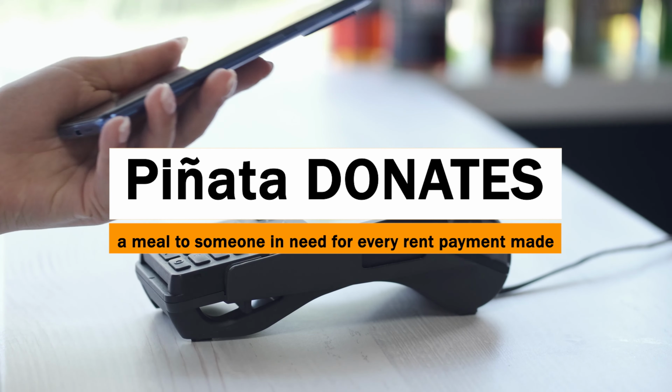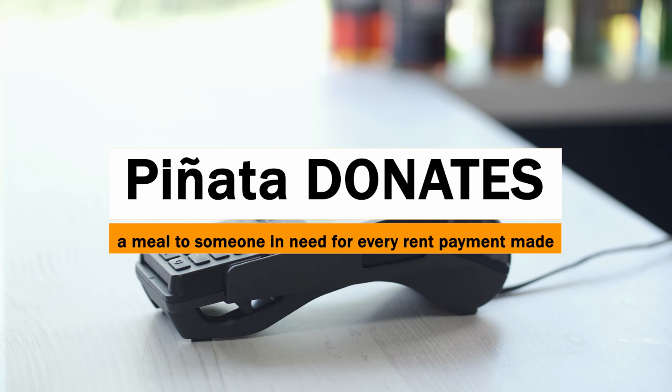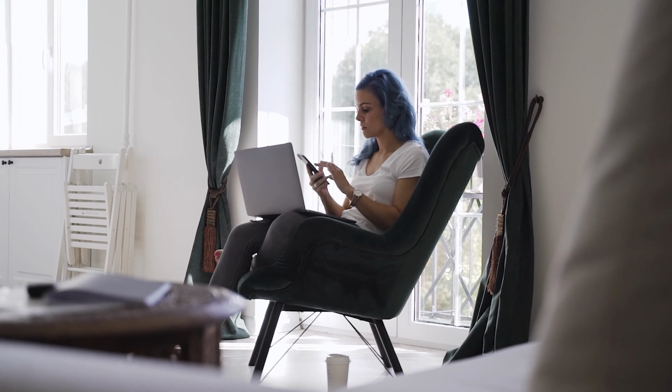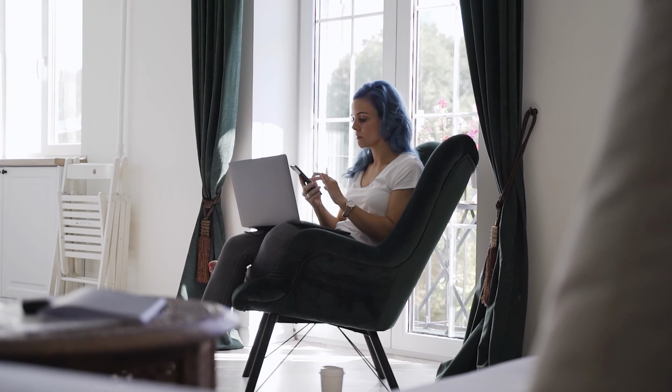If you have difficulties remembering to pay your rent on time, or you're a first-time tenant getting the hang of it, this is a very great idea. It's a win-win for renters and landlords.